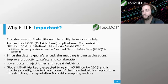You're going to lower costs and reduce those repeat trips to the field. And with the success of this community, the LiDAR market will continue to grow. We've seen projections of up to 3 billion by 2025.